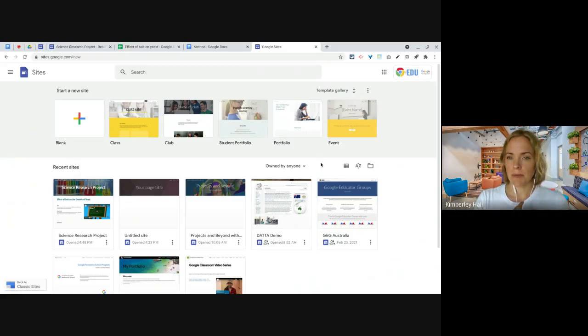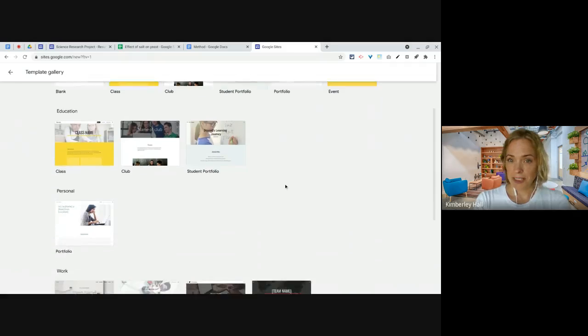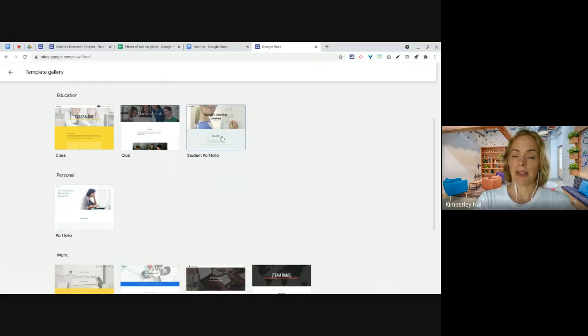So you can see down the bottom of Chris's page there, he has all the recent sites that are in the domain. So these are filtered for owned by anyone, because that's the default in our training domain, but he could just see ones by himself. But up the top, he has his template gallery. And if he expands that out, there's actually a student portfolio template for sites already pre-made in there.